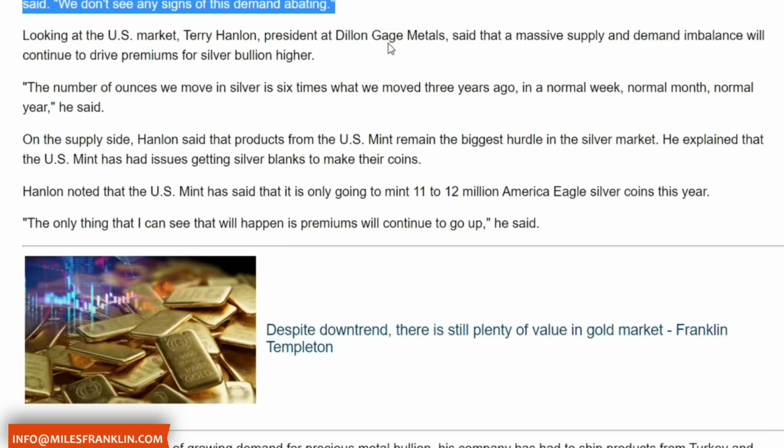And actually, on the flip side, you're seeing dealers beg their own customers to sell back to the dealers, and they're willing to pay record high premiums. If you don't understand what I just said, dealers, sites like JM Bullion and APMEX, are sending out on their mailing list, asking their own customers to sell their silver back to them because these sites don't have enough silver. They're extremely low on their supply. They're trying to buy silver back from their own customers, and they're paying extremely high premiums. That speaks for itself. That should show you how serious this shortage is.